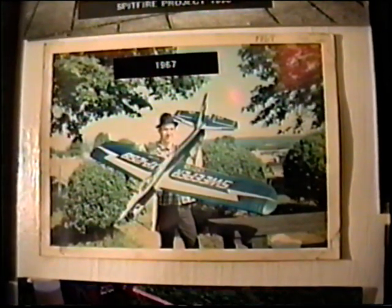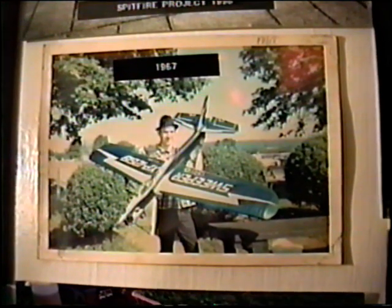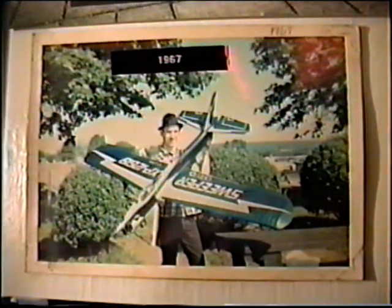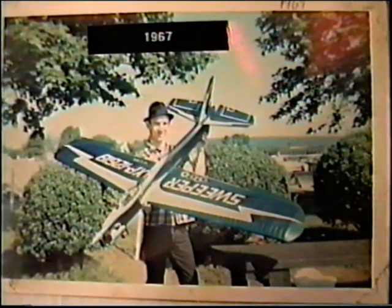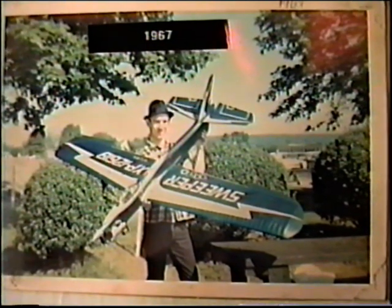This is one of the few remaining pictures I have that John Misk donated to me from his collection from 1967. The plane here was already a year old, and I was old, and I'm getting older by the minute. A lot of good memories. Hope you enjoyed that little vignette of footage.